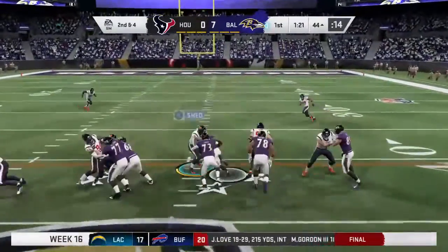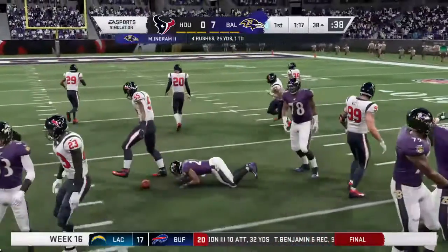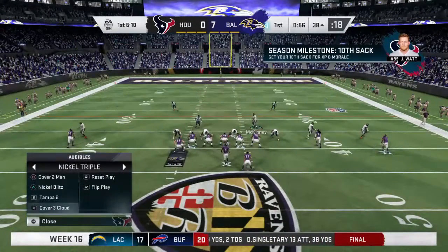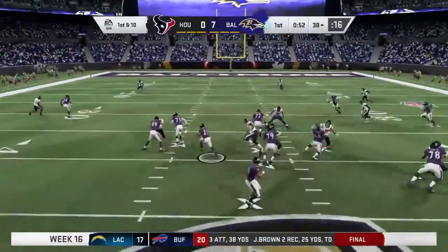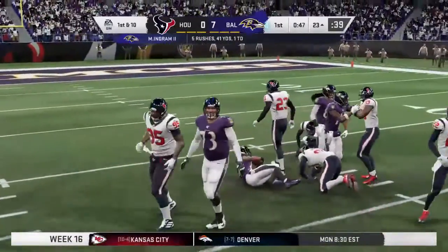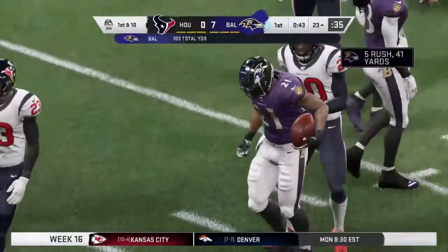On 2nd down, it's Ingram. And the stop here will come at the 38-yard line. 6 yards the pickup, and that's a first down. So here's a 1st and 10 at the 38. This is Ingram on 1st and 10. And brought down, but not before they're inside the 25. 16 yards on that one at a Raven first.